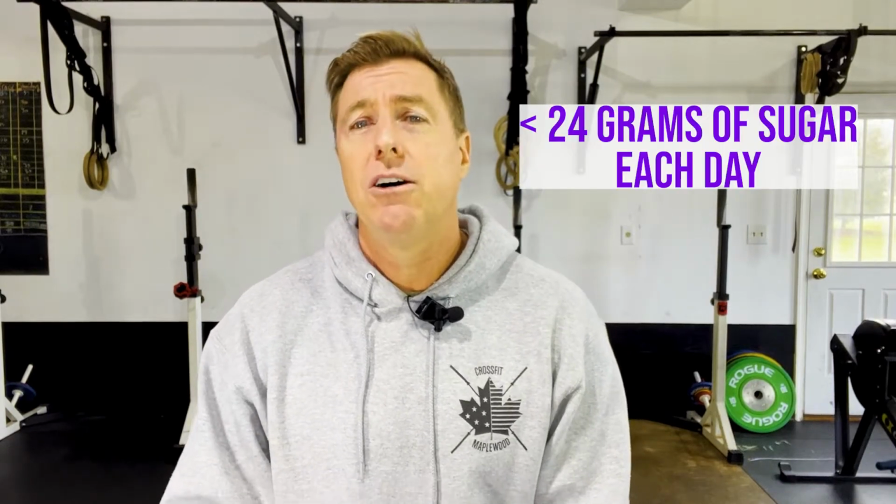The American Heart Association recommends that the average human being consume less than 24 grams of added sugar each day. It's about 2 tablespoons of added sugar each day. I have a tablespoon here, so it's 2 of these per day of added sugar that's recommended.